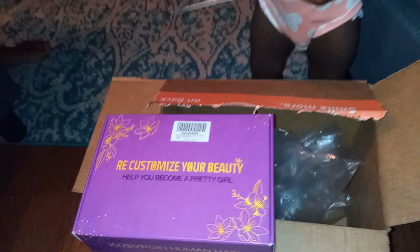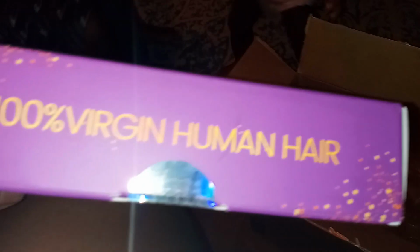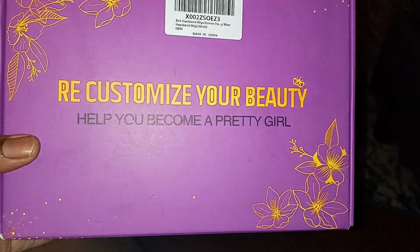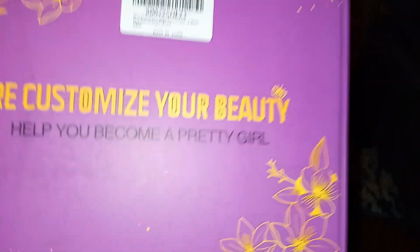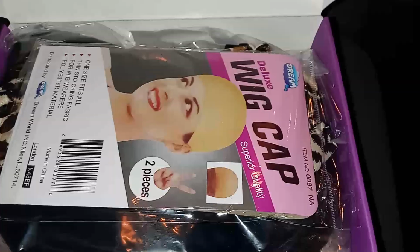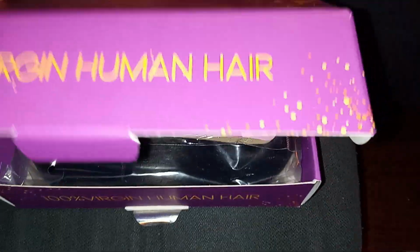Oh, and this is the wig that I ordered. So yeah, that's what I got. It is 100% virgin human hair. It's like a short bob wig, and I think it's a headband wig. So let's take it out. This is how it opens.